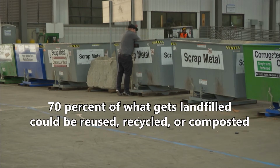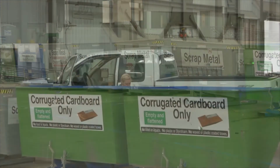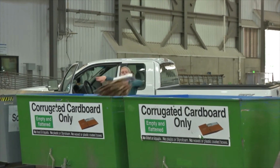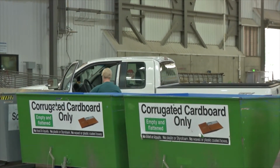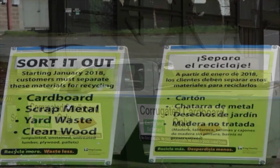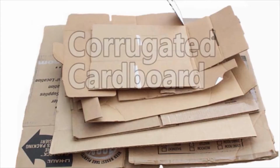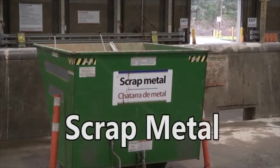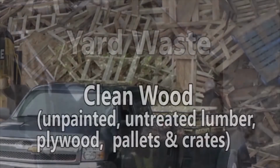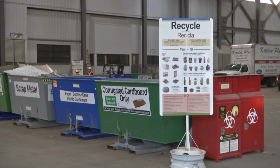70% of what gets landfilled could be reused, recycled, or composted. Recycling saves natural resources, reduces impacts to climate change, and lengthens the life of the landfill. Customers who haul their own waste must separate 4 types of materials: corrugated cardboard, scrap metal, yard waste, and clean wood, and place them in designated recycling bins or areas. It's easy. We'll show you how.